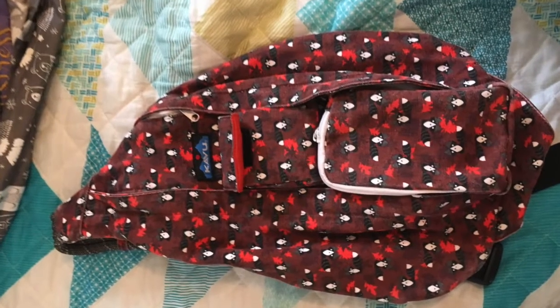I am packing a purse. It's just this little Kavu bag, just for if we go shopping or something. I am also bringing a park bag, which is also a Kavu bag. It's a crossbody bag. It's got little raccoons on it, and it's super cute. I like Kavu, if you couldn't tell. Kavu, is that how you pronounce it?